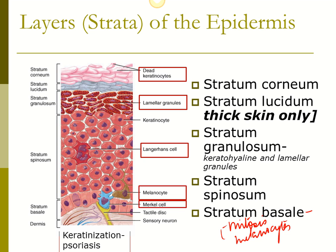And if you notice, I have highlighted this cell called the Merkel cell. So you see this cell? It is also present in the stratum basale. Most of your receptors for cutaneous sensation are present in the dermis, but this is one cell which is present in the epidermis. So it's an epidermal receptor for touch and pressure.